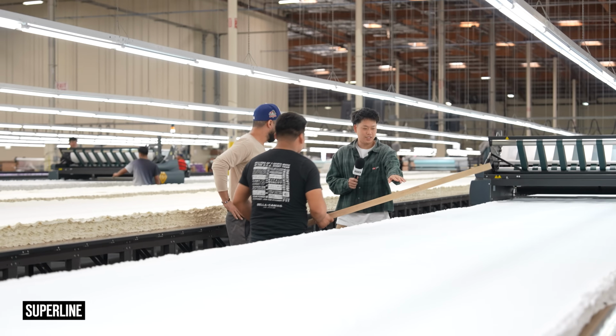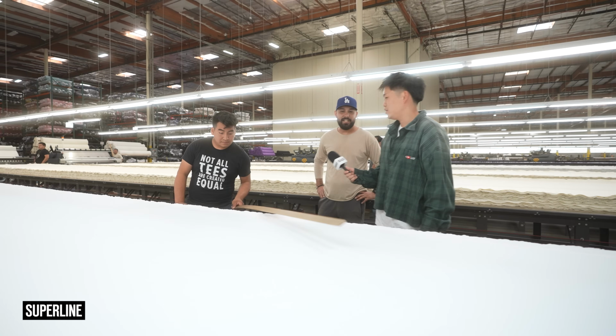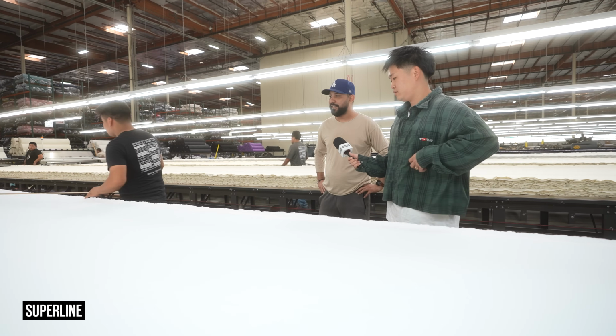So what does he do with the stick? He's just flattening it out more? Yeah, he's flattening it out. Any more little wrinkles that come out, he flattens out, straightens out more. How many rolls do you think you guys process in a day? Maybe probably more than 100. And how many shirts will come out of this? Around 10,000. 10,000 in just one table.